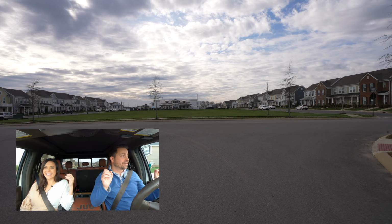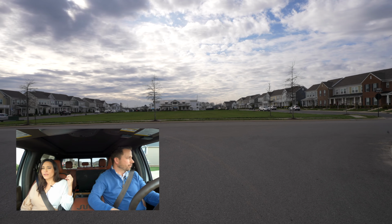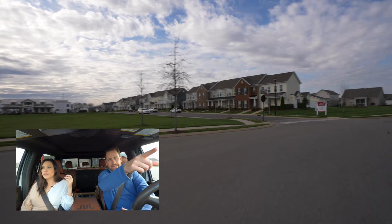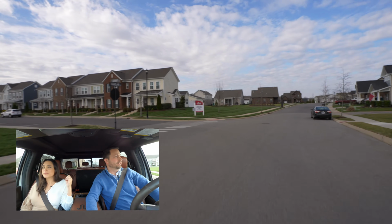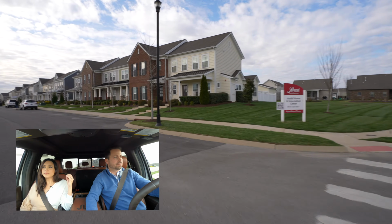Okay, straight ahead. This is the community pool. You guys, it's probably a little bit far off, so let me take a right here. These are some of those townhomes that Jamie was just talking about. I like this style. It's got the garage in the back.